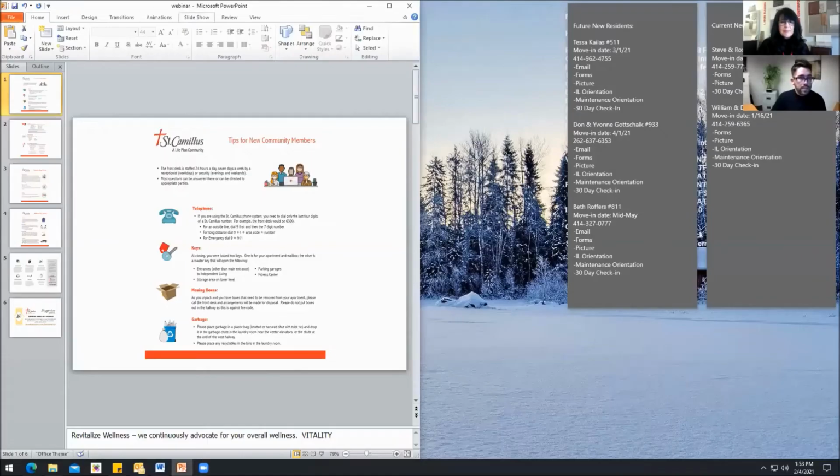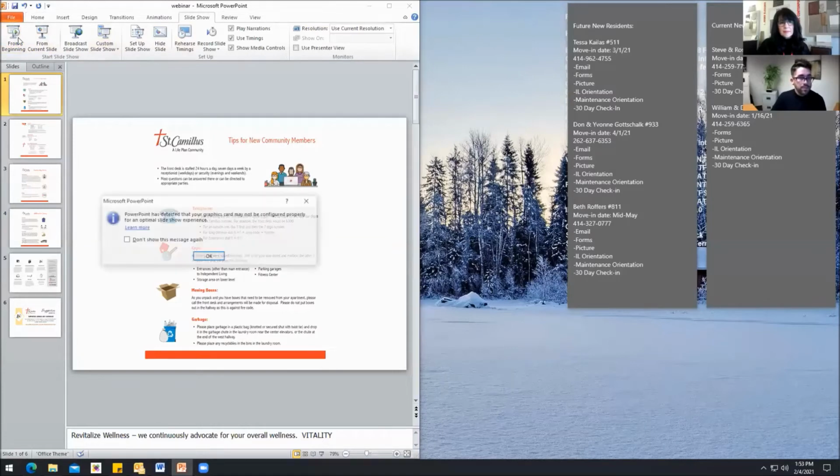I like to meet with residents face to face. Obviously, with COVID, it's been a little bit different. We're not able to meet as regularly with individuals. So as Jackie mentioned, we do things over Skype or Zoom, just like what we're doing now, or through phone calls. I am going to share my screen. I want to show you some information that I give to our new residents when I meet with them that I think you would find very, very helpful. All right, let's open this up.